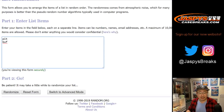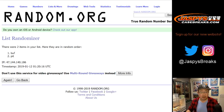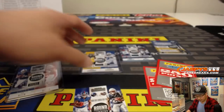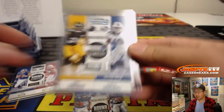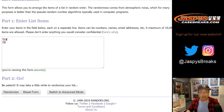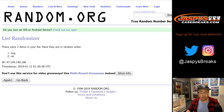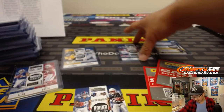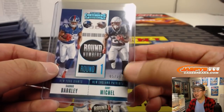Then once again, four and a three, seven times for the round numbers to 25 to 75. The Edmonds is one, two, three, four, five, six, and seventh and final time. Pittsburgh Steelers. Steelers will get this one right here. That goes to Michael Gallucci. Next one, seven times. One, two, three, four, five, six, and seventh and final time. New York Football Giants will get this one. So that'll be the Saquon Barkley and Tony Michel to 25.